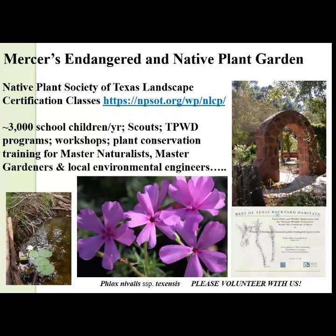Okay, so I wanted to mention that we're part of the Native Plant Society of Texas landscape certification program here. We're actually teaching the level 1 class here next Saturday, and I think there are spaces open, if you're interested in that.